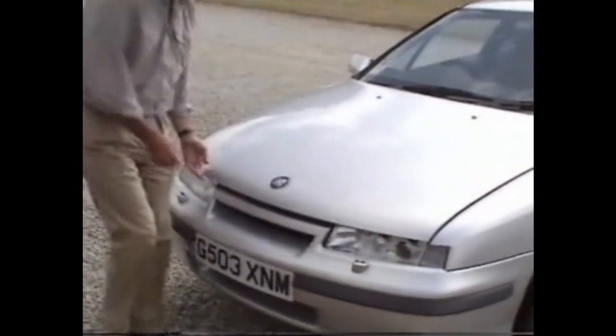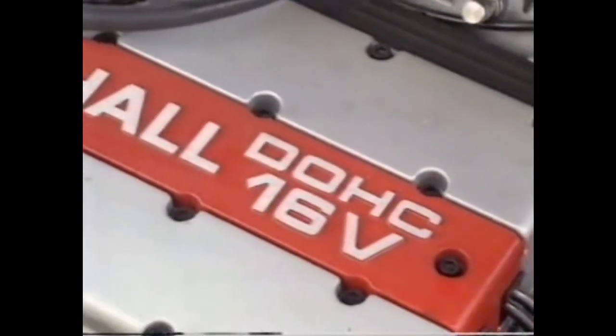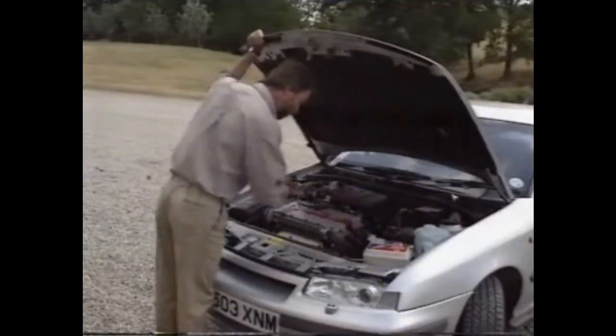Under the bonnet is Vauxhall's well-proven 2-litre twin-overhead camshaft engine. It's in 16-valve form here, developing 150 brake horsepower, the same unit that's used in the Astra GTE and the Cavalier 2-litre GSI. The only real difference, looking down at the engine compartment, is that you can't see the road, and that's because of the aerodynamic undertray.